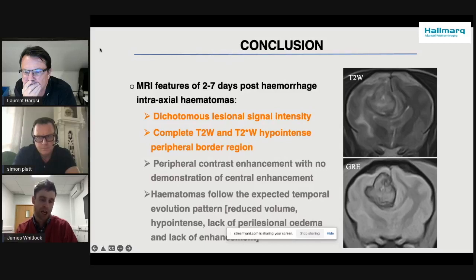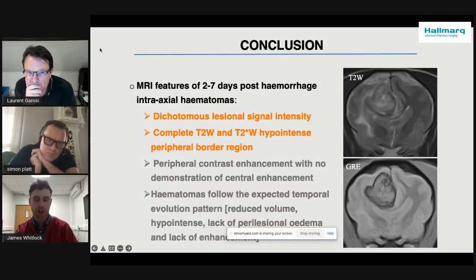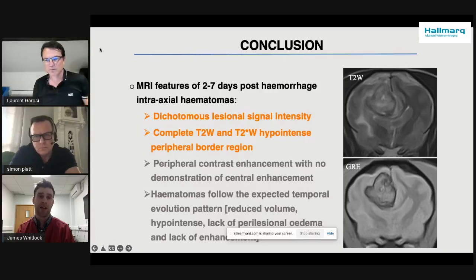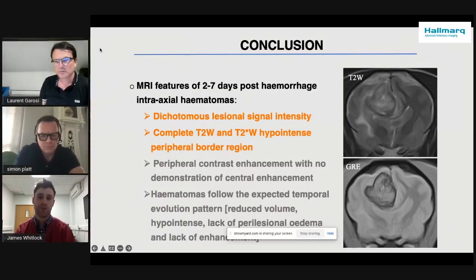This is important, because this is not what we see in the human studies with neoplastic lesions, because they don't form this peripheral hypointense border region due to two reasons. Obviously, they typically have fresh hemorrhage occurring within them, which disrupts that border, but also they disrupt the blood-brain barrier, and that leads to removal of these blood breakdown products far more efficiently. So again, this complete border region is not observed.